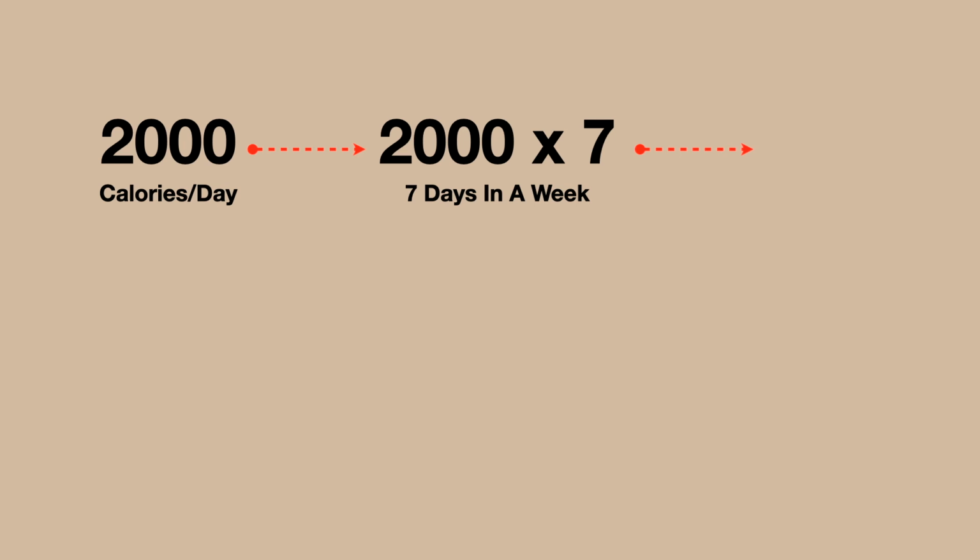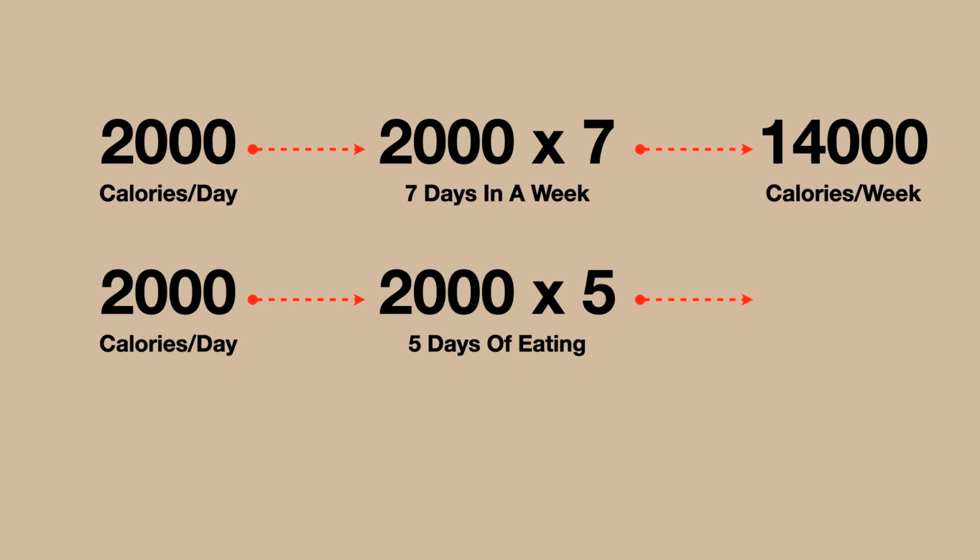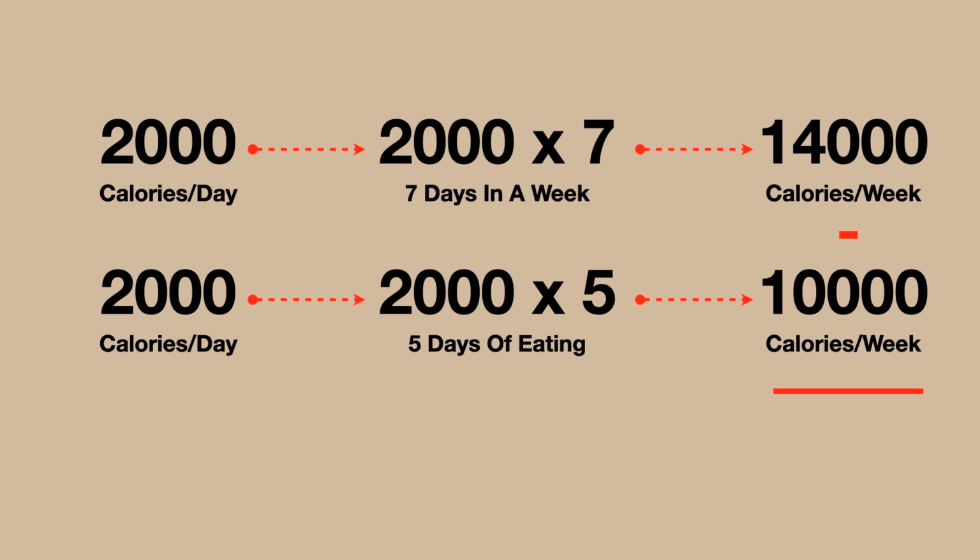So let's first look at the 5-2 style of eating, where you eat like you regularly did for 5 days and then eat nothing for 2 days. For example, let's assume that you eat 2000 calories every day. By the end of 1 week, you're eating 14,000 calories. In the 5-2 style of eating, at the end of 1 week, you're only consuming 10,000 calories. It makes sense, right, that you would lose weight because you have an overall reduced calorie intake.